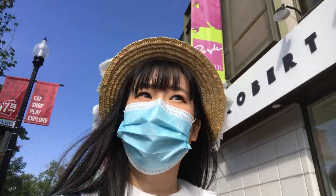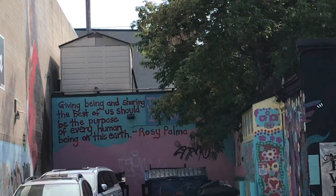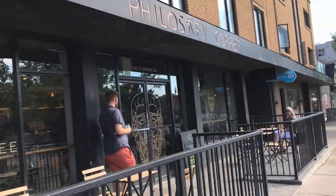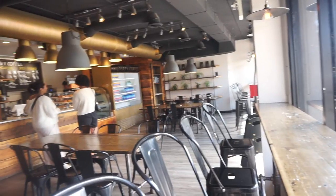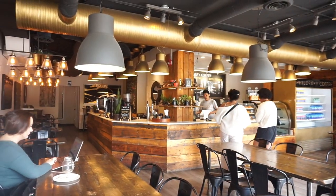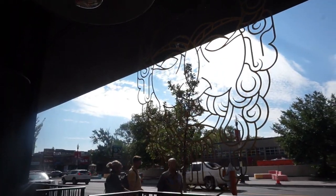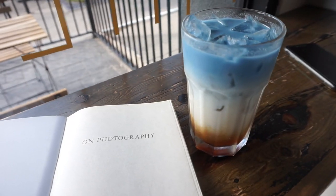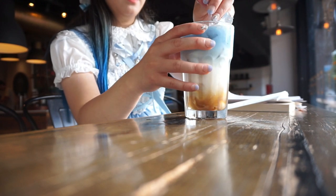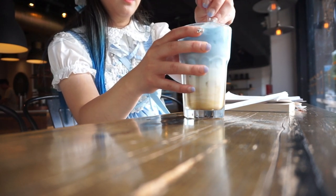Next up is a coffee shop on 17th Ave, a popular street with a very diverse dining scene and lots of hot spots for coffee. Today's cafe I'm showcasing is Philosophy Cafe. The interior is super cute and they offer a lot of different coffee options. I got the lavender iced London Fog and man, that was a really nice drink. I really love this gradient. So aesthetic.